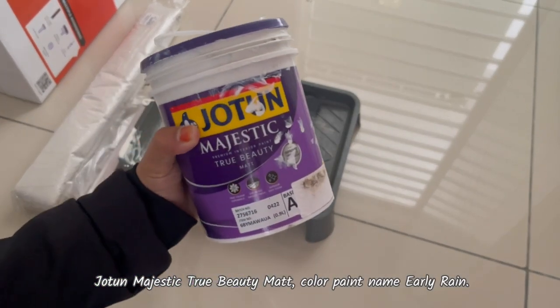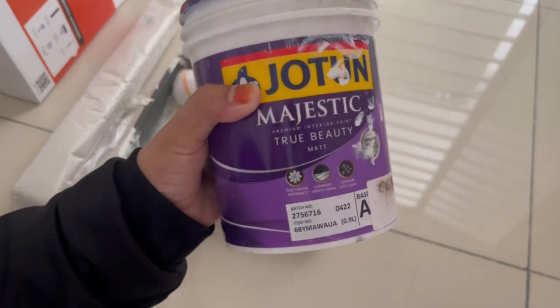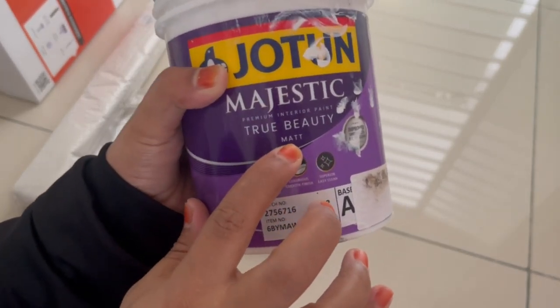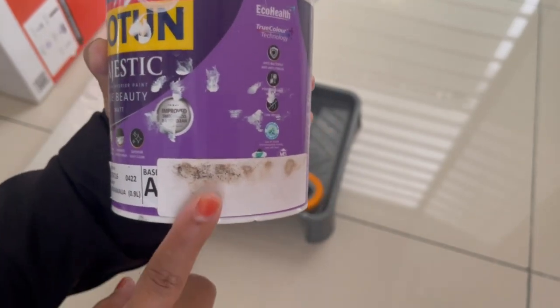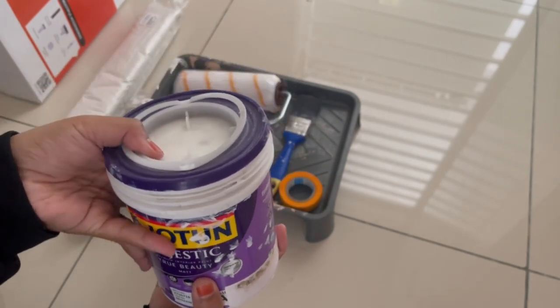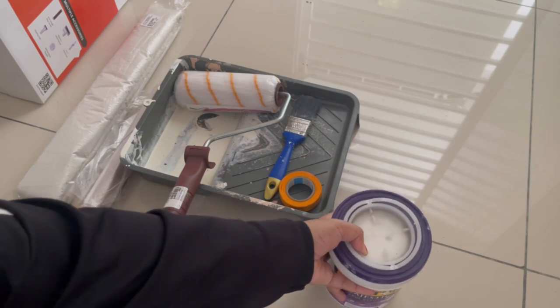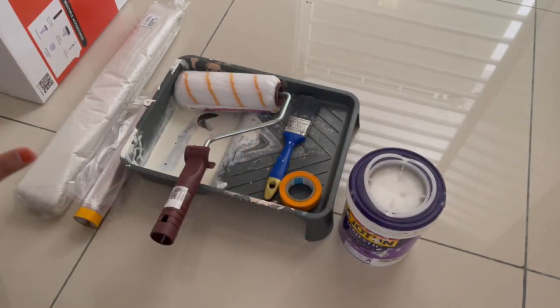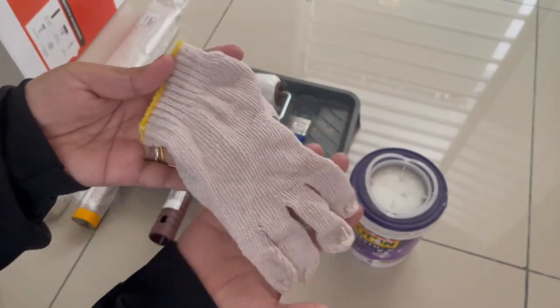Untuk cat kat pintu ni, I guna brand Jotun, Majestic, True Beauty, matte, yang jenis matte punya. And this one dah tak ada dah sebab I dah lama beli. But if I'm not mistaken, dia punya code, dia punya nama tu Early Rain. Dia macam colour putih-putih macam tu. So let's go, don't forget your gloves.